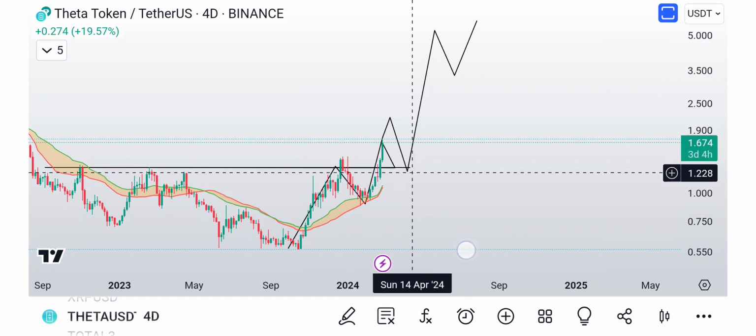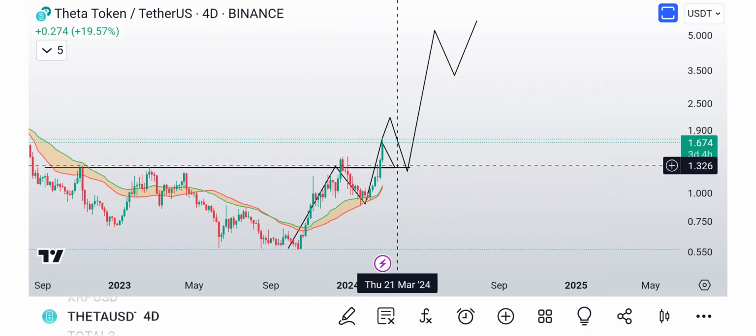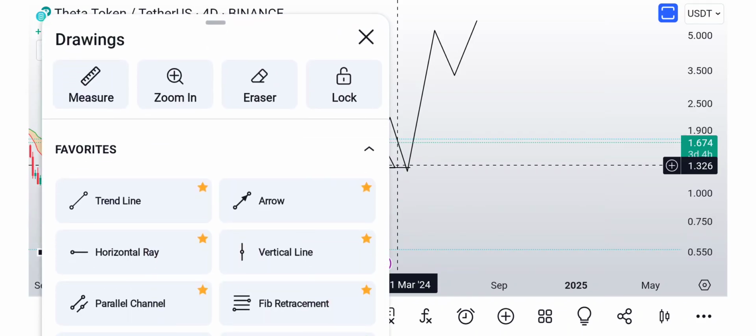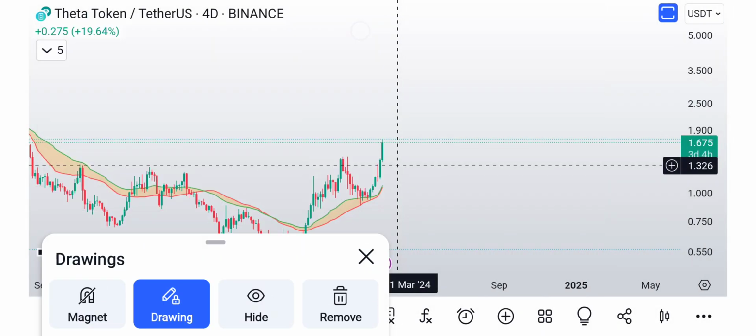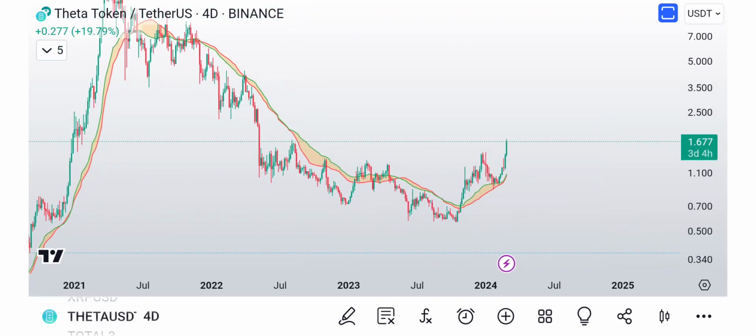If we get a bigger pullback, that's even better, because why? We backtest and it turns into a potential 1, 2, 1, 2. So there you go. That's what I'm thinking is going to happen. Those are the two options that I think are the next probable outcome, right?